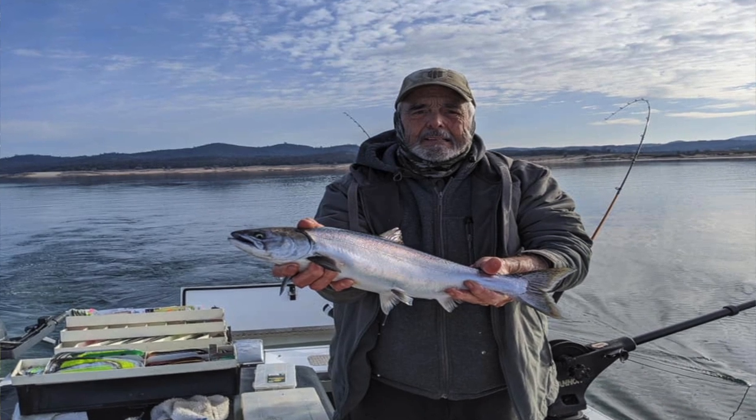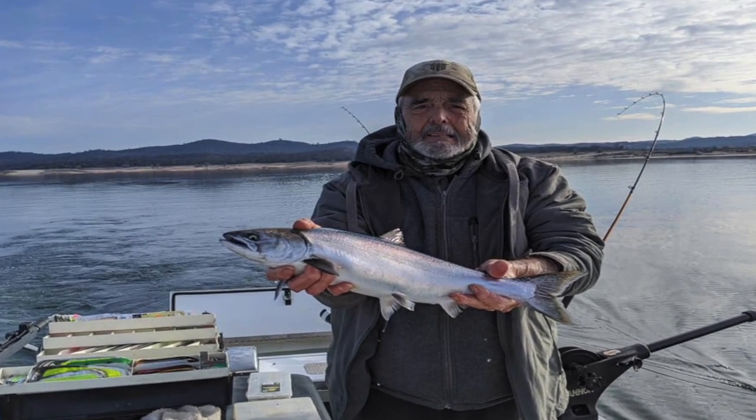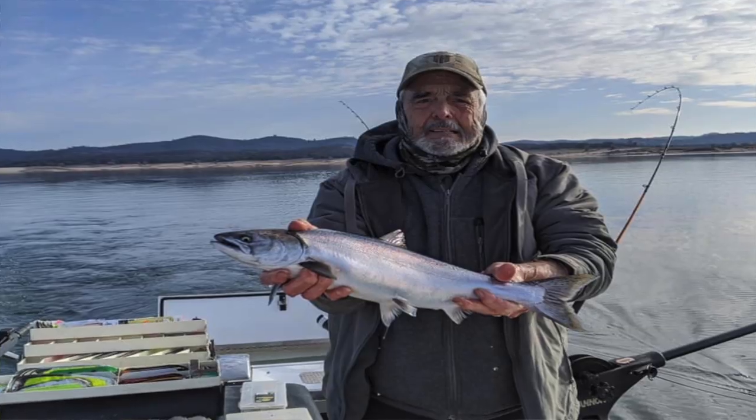The kings are feeding on pond smelt. The lower end of the North Fork is the place. Very hit and miss in the South Fork. Very hit and miss in the main body. But if you go to the lower end of the North Fork, work the structure 25 to 50 feet deep, stay on the move, troll fast, run those speedy shiners. That's a great pond smelt imitation that allows you to cover a lot of water very quickly.